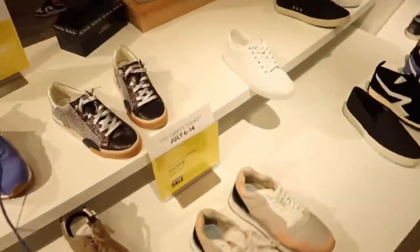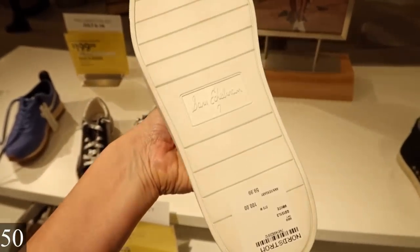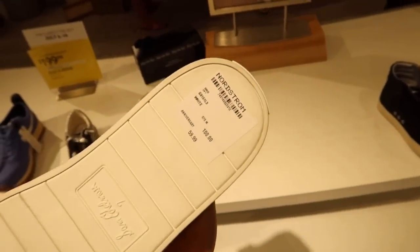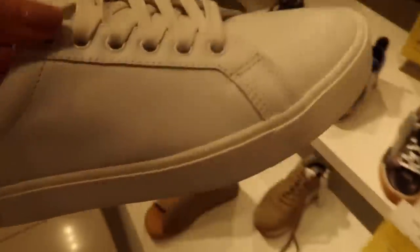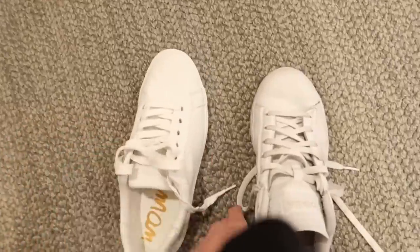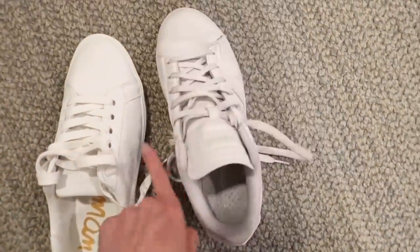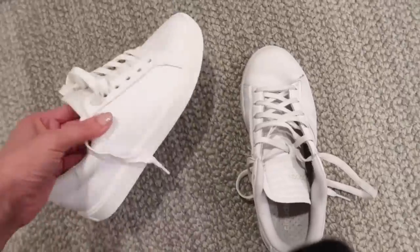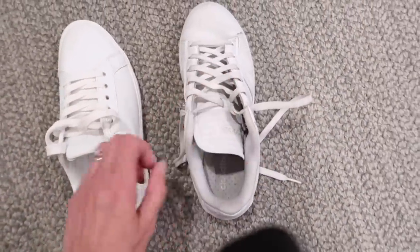I need to try the Sam Edelman sneakers. These ones are size 7. I like these ones. $60 out of $100. Let's try them on. I like them because they're a clean version of my Adidas ones. These are mine. You can tell these are the Sam Edelman. They're pretty comfortable.